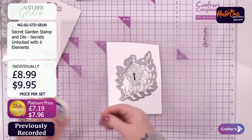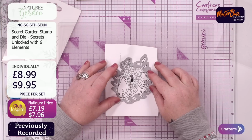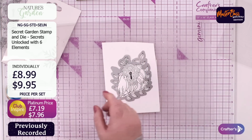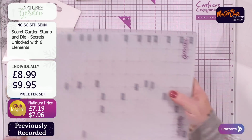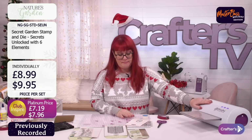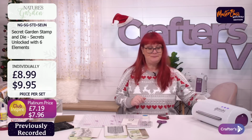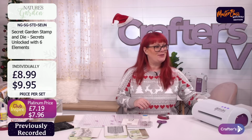So I'm going to tape this down because we don't want it to move from where I'm going to place it. And these are very easy to line up. So just take that second to make sure you've got it lined up, and then we'll run it through. I'm running it through my Gemini, but this will go through your smaller machine. So it'll go through your Midi as well. It won't go through your Mini, but definitely Midi upwards for this one. So I'm getting really good at remembering which machines take which sizes now.